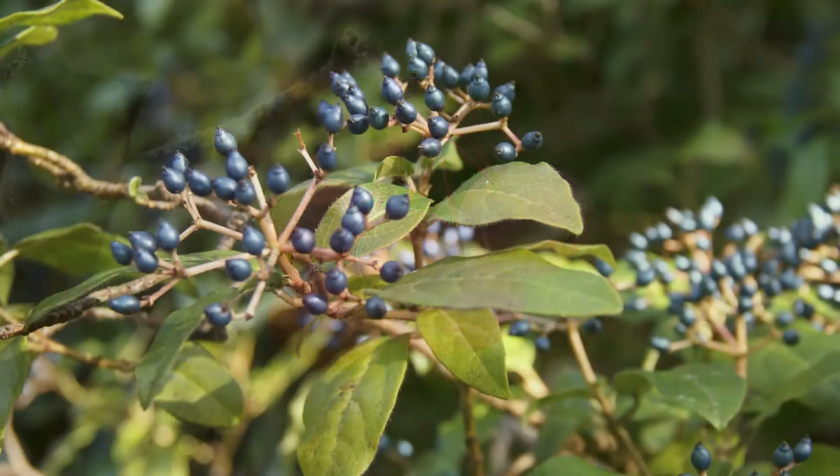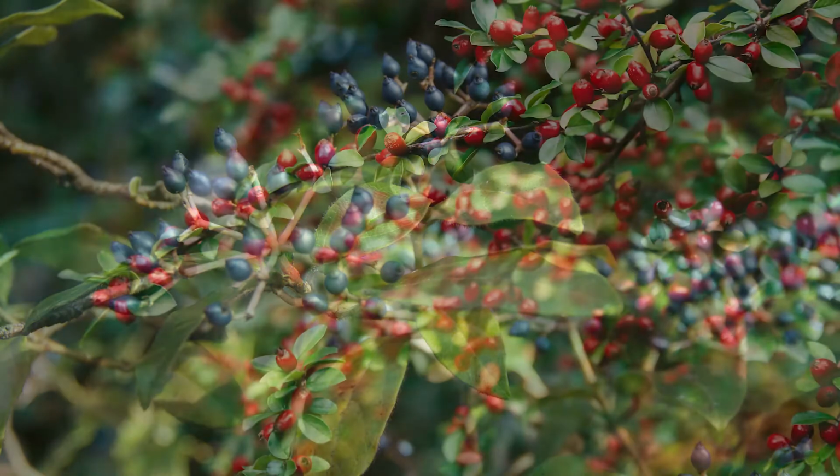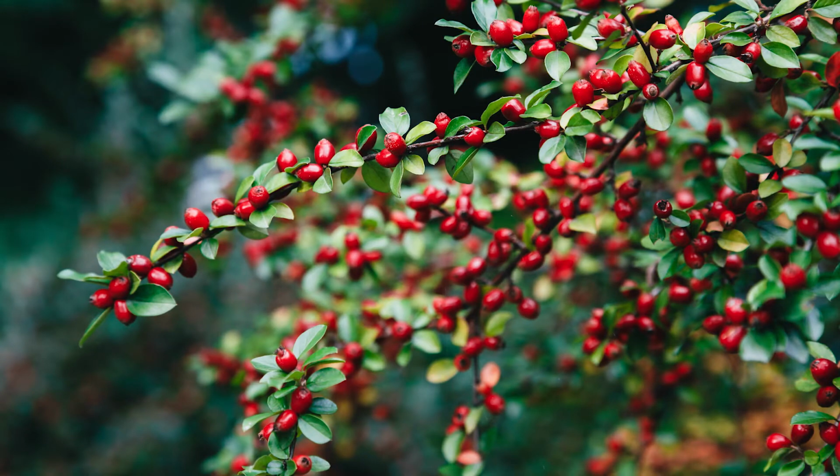whether it's the fruits of a crab apple or massive varieties of different types of berrying plant. It adds something a little bit extra into the garden. A lot of colour, a lot of interest, and of course, a lot of food for the birds.